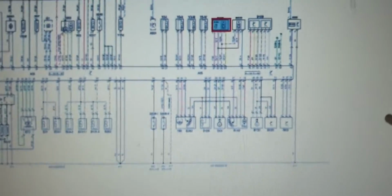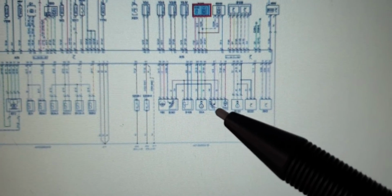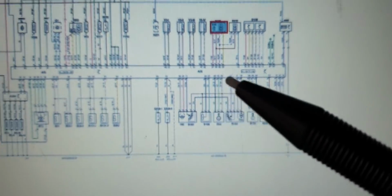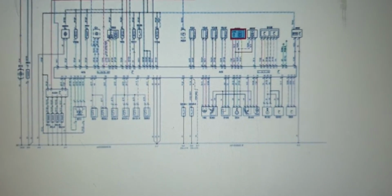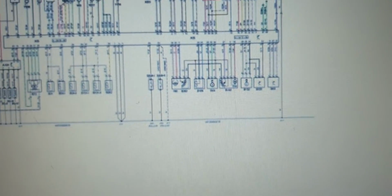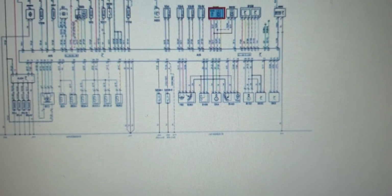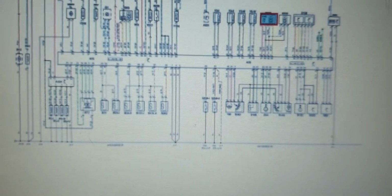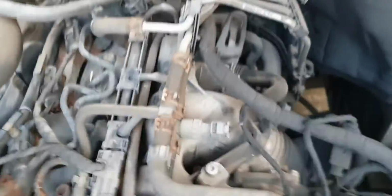So, 1 2 3 4 5 6 7 8, sensors or components share one wire between at least two of them or three of them. Okay, I have checked some sensors, but no clue.